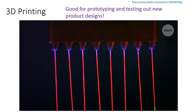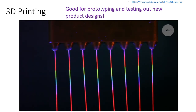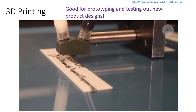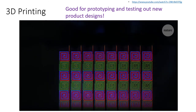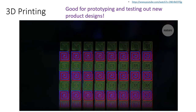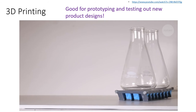The printer can also deposit a wide variety of materials. Wax, silicon, and gelatin inks were all used. And the researchers hope this technology could be used to print things like flexible electronics, rechargeable batteries, and even materials containing human cells. For now, though, if you need a conical flask delivered, you know who to call.